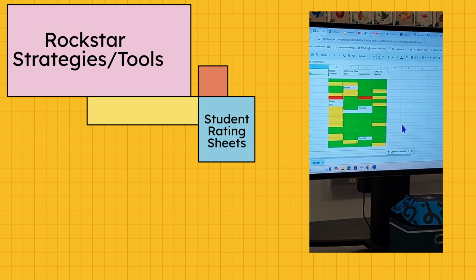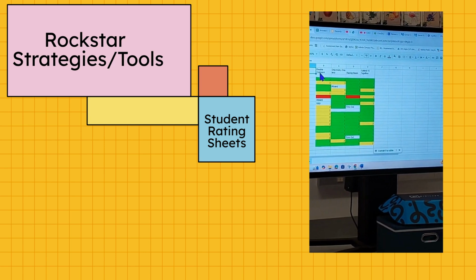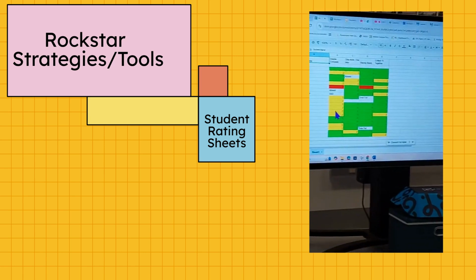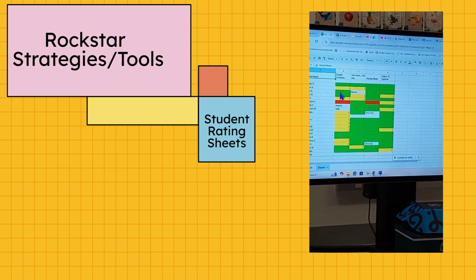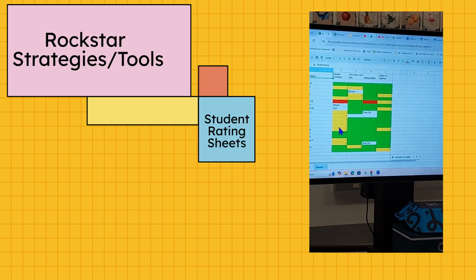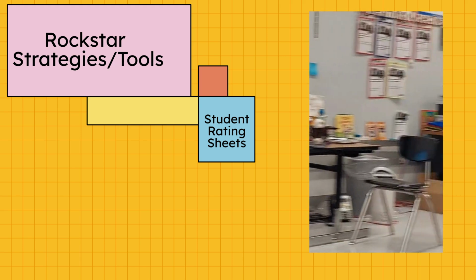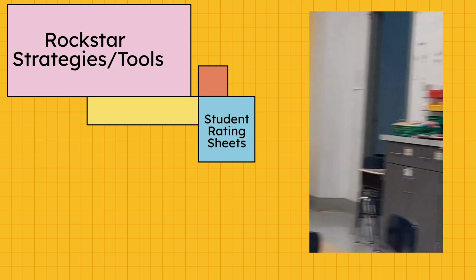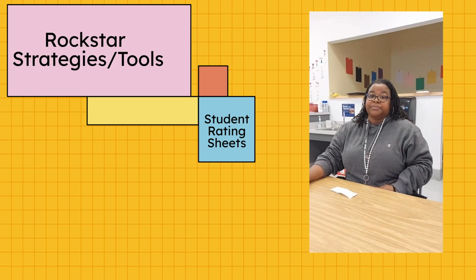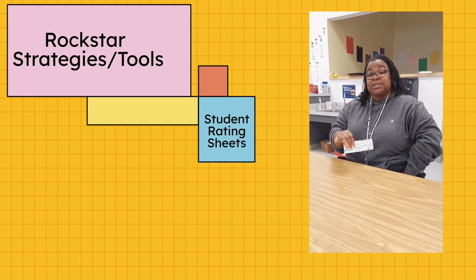And so I know, just based off of our first round of activities, that double compare is something that we need to work on. So comparing numbers when adding is something that we need to focus on, because I had a good majority that were still in that gray zone. So using the rating sheet where they get to self-assess themselves helps me redirect my instruction and put it where it's necessary. With planning and instruction, again, I use their responses.